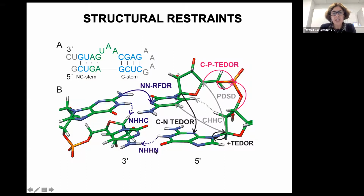And what we used as structural restraints are NHHC and NHHN type of experiments where we use the proton spin diffusion to correlate the two heteronuclei, and from the intensity of the peak you can estimate a distance. And we also use nitrogen RFDR experiments to detect the base pairs.